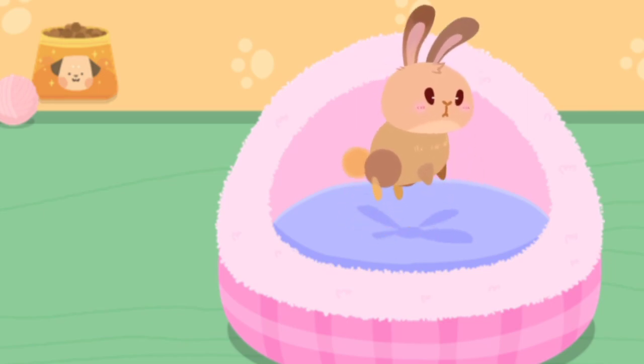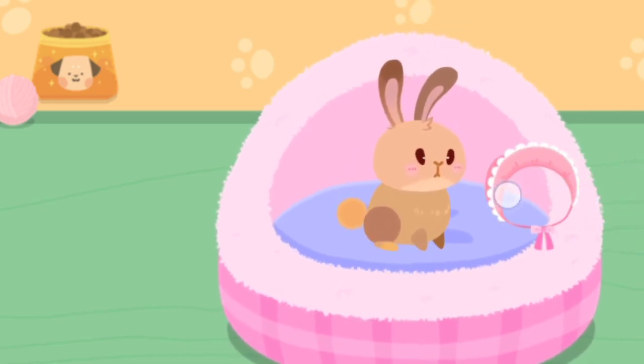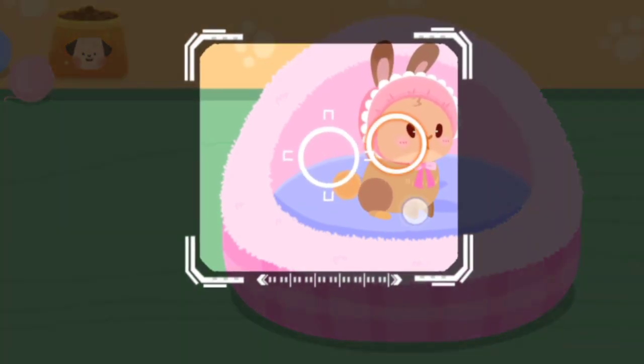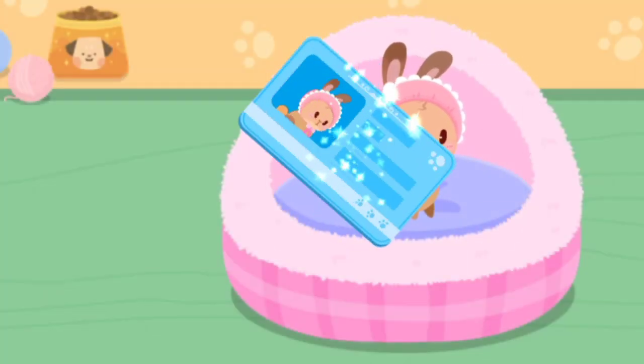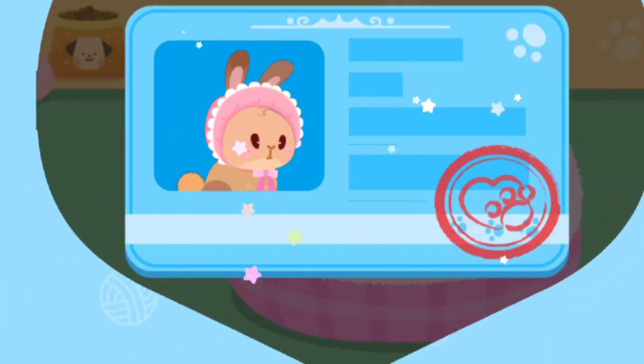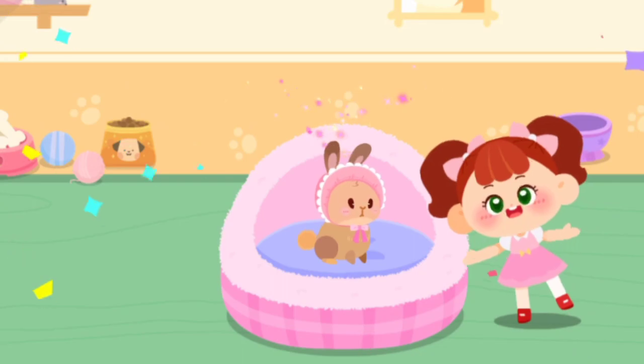Choose a delicate gift for it! Aim at this little animal and take a picture of it! Great! You're its owner now! Please take good care of it!